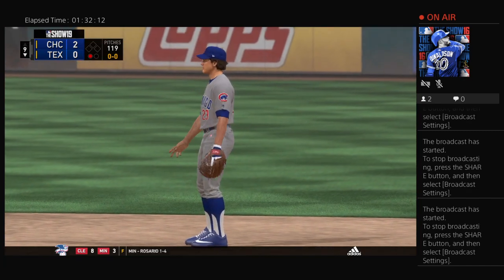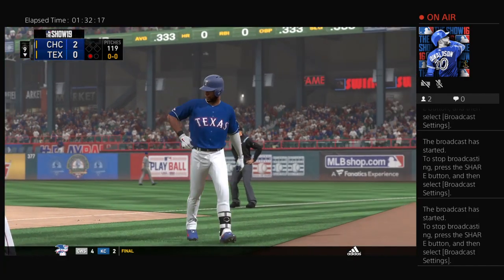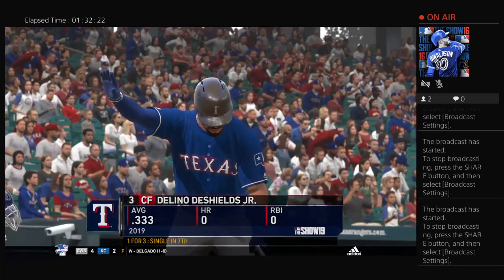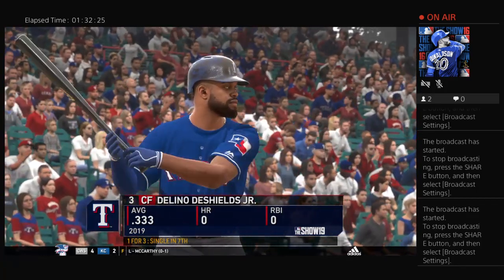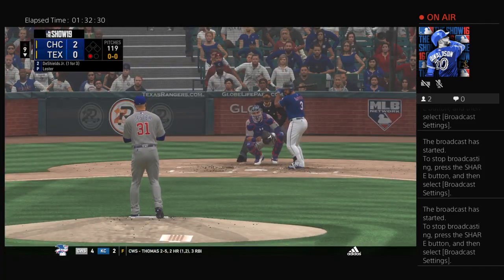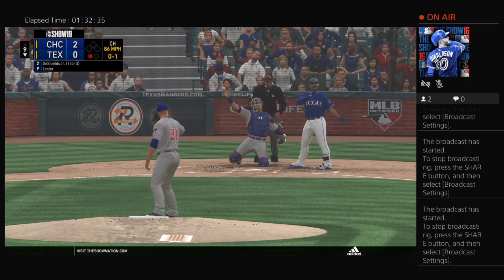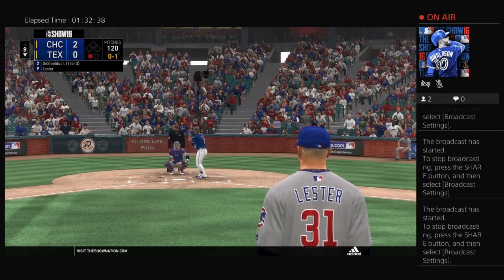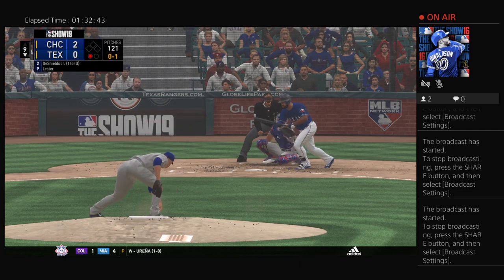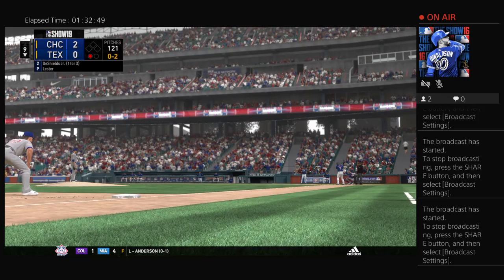The center fielder, number 3, Delino DeShields. Now at the plate, Delino DeShields. It was a single for him in his last at-bat. First delivery to him on the way. Now an off-speed pitch gets the outside. It's a called strike. Tries to bunt his way on here, but this is a foul ball. Bases are empty, one man out.